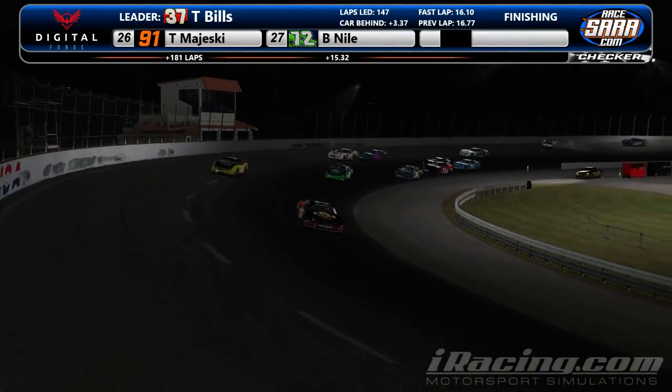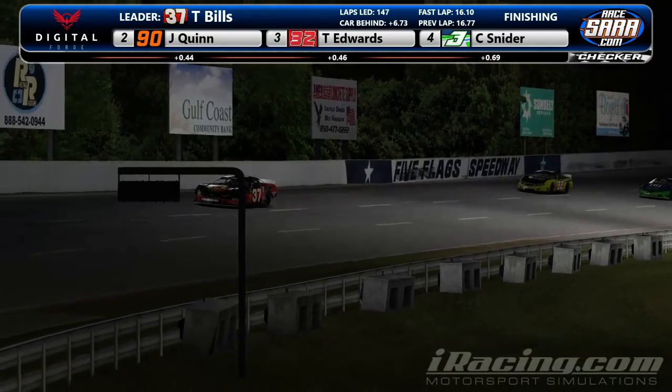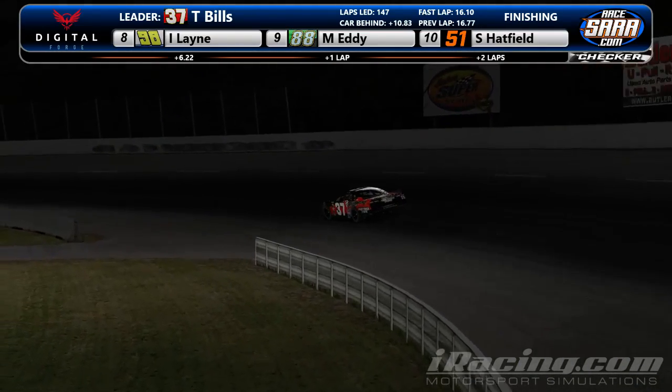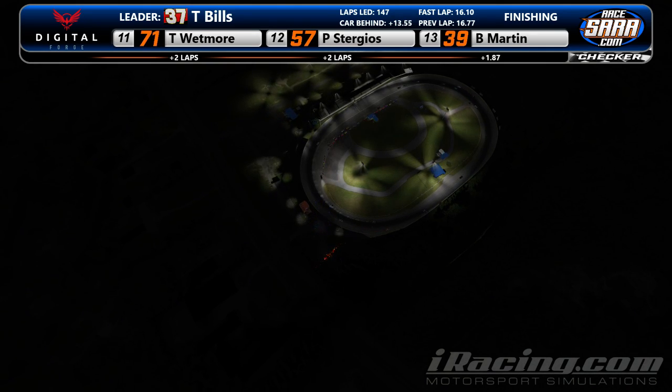Quinn's going to hit the wall, and I think Edwards finishes in second. What a finish here at Five Flags Speedway, and the celebratory fireworks light up the sky off of turn number 2.